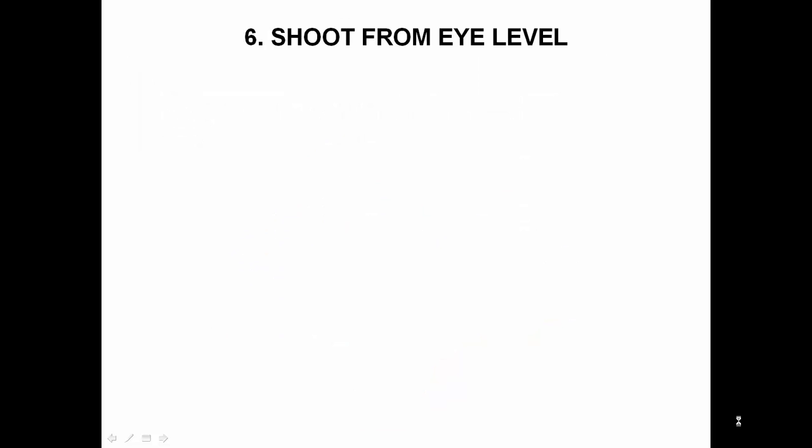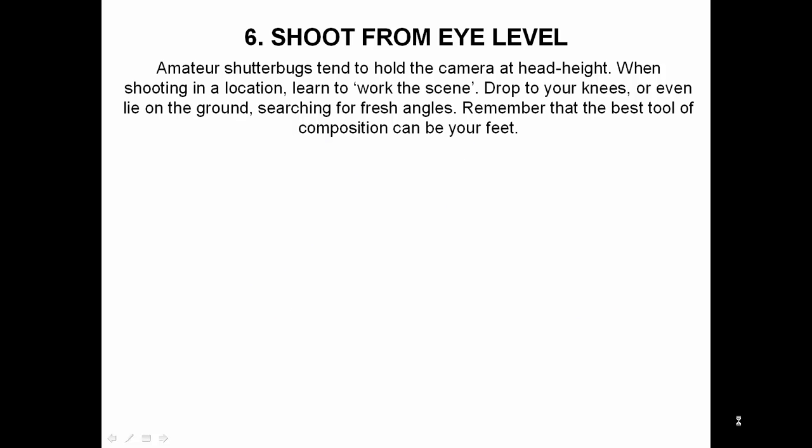Shoot from eye level. Amateur shutterbugs tend to hold the camera at head height when shooting in a location. Learn to work the scene. Drop to your knees or even lay on the ground to find a fresh angle. Remember that the best tool of composition can be your feet.